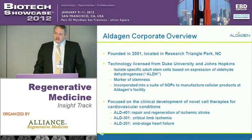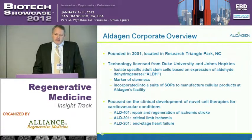It's based on using an intracellular marker called aldehyde dehydrogenase, or ALDH, to use that activity to actually sort out and isolate stem cells. There's a lot of literature. I'll talk a little bit about the literature, but this is now known, I think, pretty well to be a marker of stemness. We've basically incorporated this isolation technology into a full suite of GOPs or SOPs that allow us to manufacture cellular products that we call ALDH bright cells. Those are cells that express this enzyme.